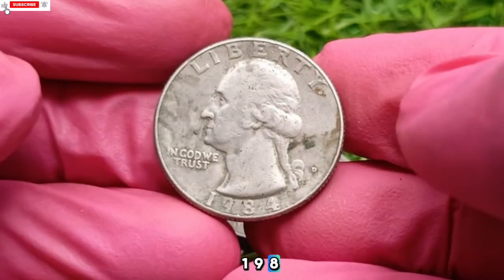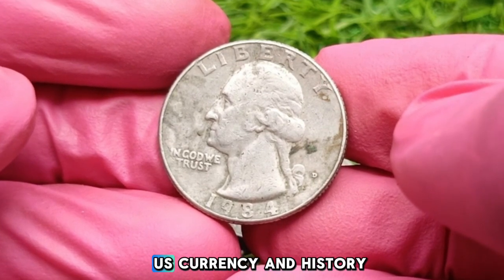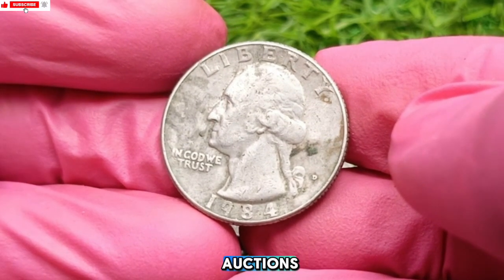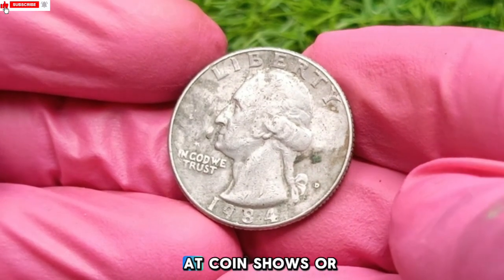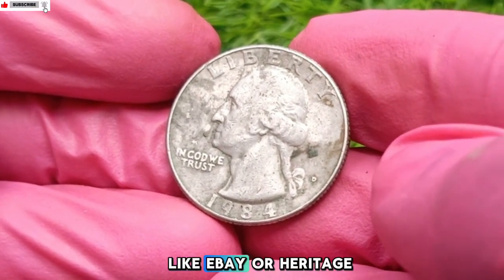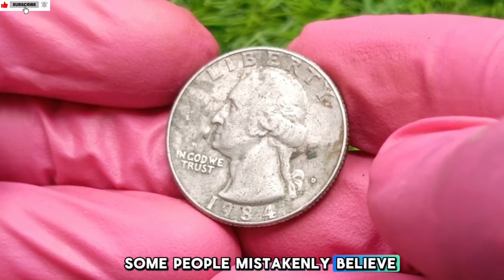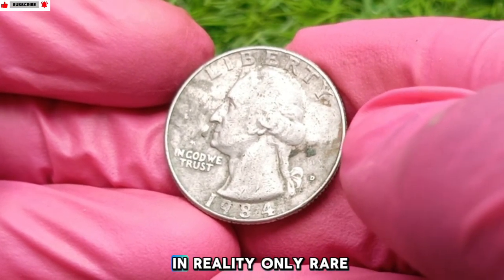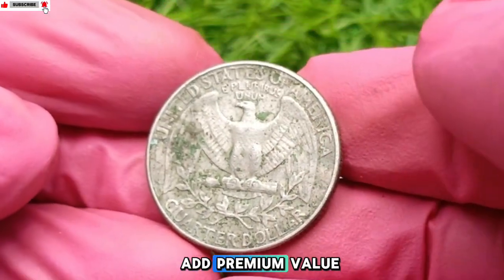Educational use: 1984 D quarters are often used in classrooms and educational kits to teach students about U.S. currency and history. Coin shows and auctions: you might find high-grade or error examples of 1984 D quarters at coin shows or online auctions, like eBay or Heritage Auctions. Misconceptions about value: some people mistakenly believe all old coins are worth a fortune. In reality, only rare varieties, errors, or pristine grades add premium value.